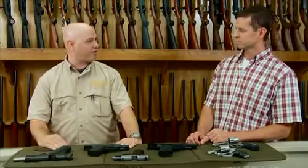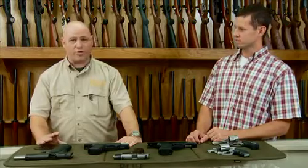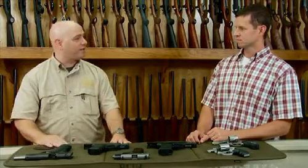Yep, 4 C's. The first one is comfort. You always want to make sure you have a comfortable gun. Second C is capability. Got to be able to rack it and operate it. Third C, consistency. You got to hit what you aim at. And the fourth C is concealment, which is what you want it for.